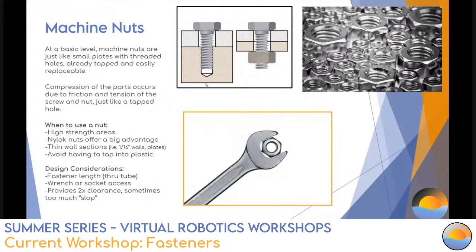And a little more engineering principle here is that when you use a nut and bolt, you actually have two plates that have clearance holes, which I talked about being necessary earlier, but now you start to have a little bit too much clearance. You have two times the clearance of a normal hole. So it starts to get a little bit sloppier, and then you probably want to consider other means to precision align those holes.